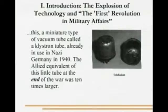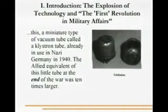In other words, if you're going to miniaturize an A-bomb to put on your rockets, you're going to have to make as much efficient use of the weight of that rocket as is possible. So they're making tremendous strides in all of these areas. This is a technology explosion. I want you to remember this little tube because, again, it's an important part of the story.